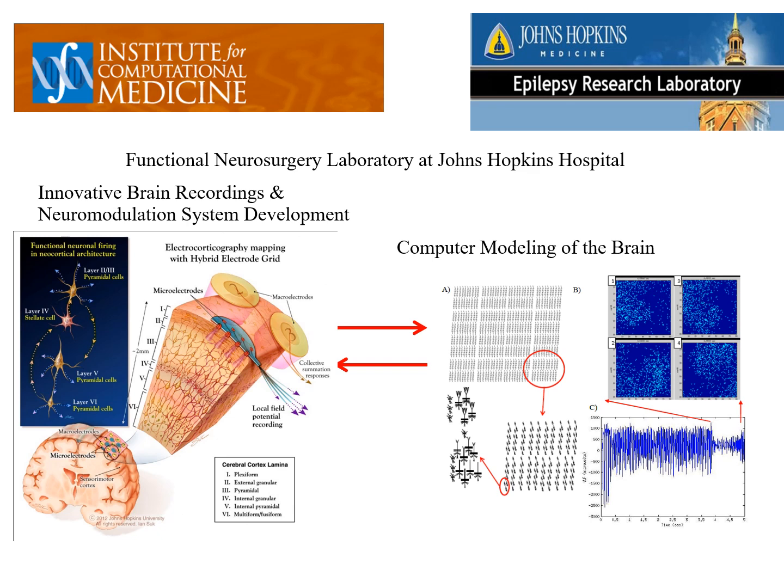This is Dr. William Anderson from the Neurosurgery Department at Johns Hopkins and the Functional Neurosurgery Laboratory at Johns Hopkins Hospital, just giving a brief lab tour of what our projects are and opportunities for interested engineering students. Our lab performs very innovative brain recordings in patients that have epilepsy or Parkinson's disease.